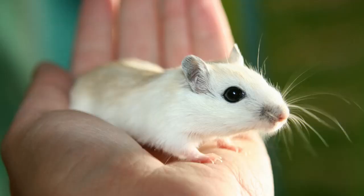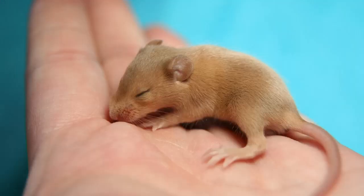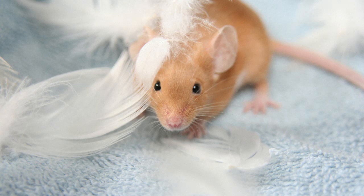So if you hold a mouse in the palm of your hand, the mouse can get very comfortable and over time will really let you pet it and become a good friend to you. So there are lots of ways you can play with a mouse, but we need to be gentle. We give them lots of room to run and play, and we hold them gently, because that's the best way they can live their lives happily. That's the way we learn to treat them well and be respectful of mice.